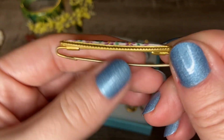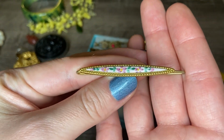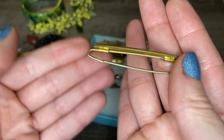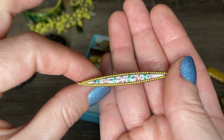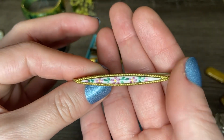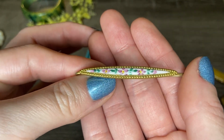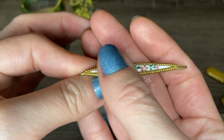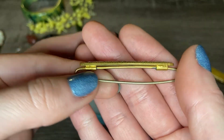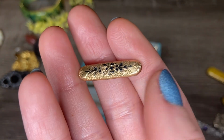a much thicker clothing, or it may have served some other purpose, which probably some of you watching know. So if you do know what this type of pin was used for, please let me know in the comments. I'm really trying to learn about vintage and antique pieces. But this was just included in the lot, and I thought it was beautiful. That really beautiful feminine floral enameling up on top here. And this tiny little lace pin was in the lot as well.